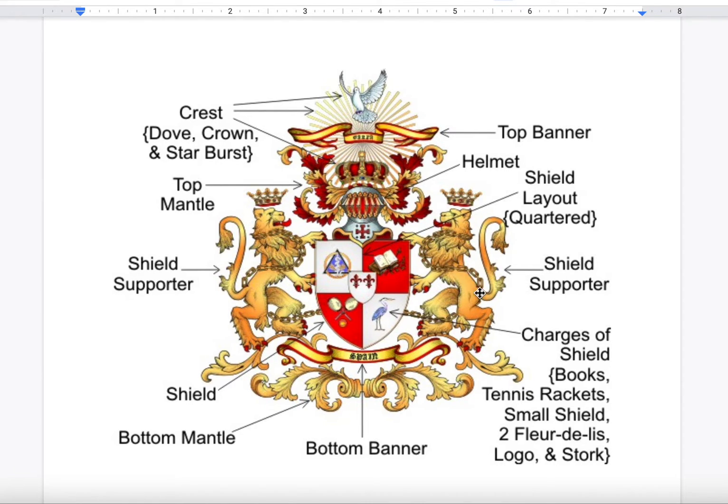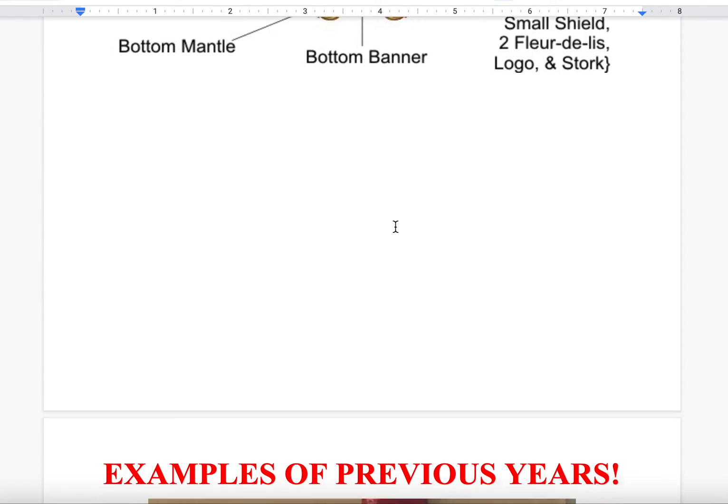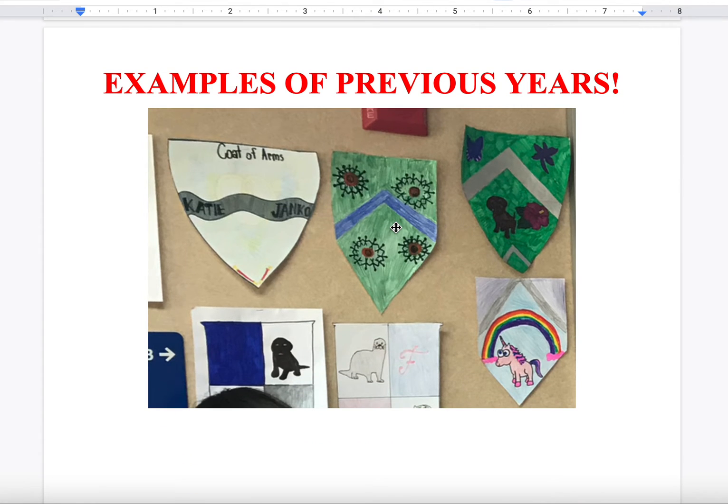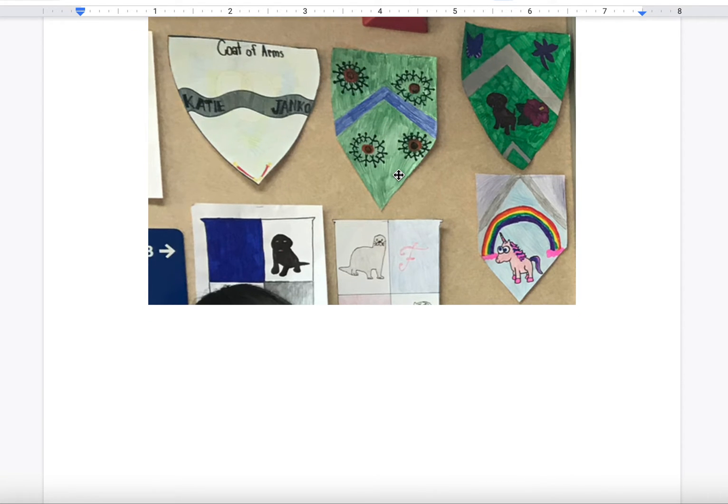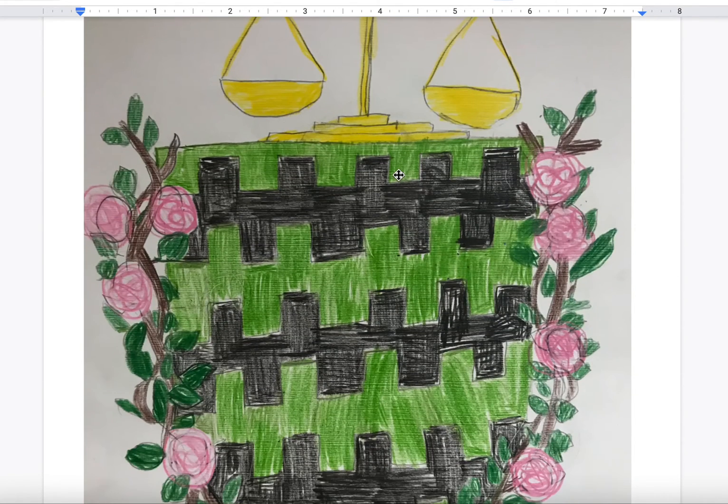If you want to draw these lions and stuff like that, these castles and such, have a field day. A dove means peace. I'm not a peaceful person. These are some examples of coat of arms in years past, although we've changed the project just a little bit. So you won't be cutting out your coat of arms. It'll actually be on the sheet of paper.